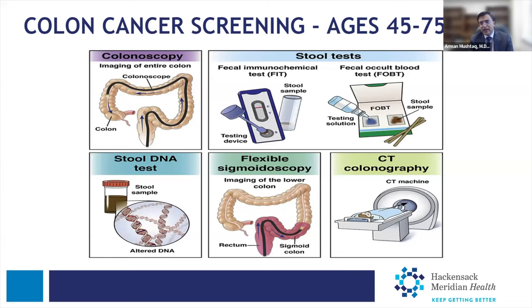But the bottom line is, whichever one of these you choose, you will benefit. You will catch something that could be detrimental to your health and longevity. Any stool test, colonoscopy, or CT. Okay, next.